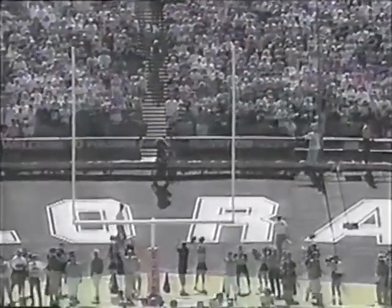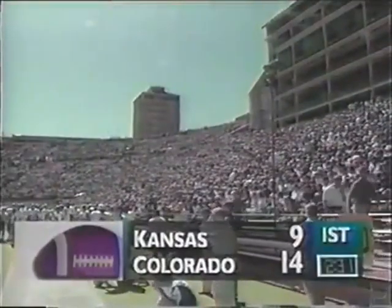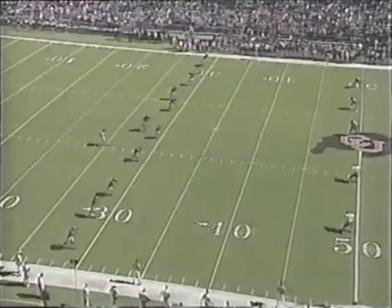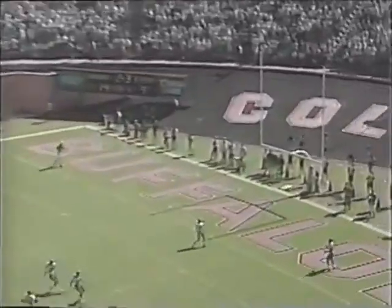But now Colorado has answered with 14 unanswered points. Rick Neuheisel's crew, like they did against Texas A&M, like they did against Oklahoma a week ago, coming from behind and went for a touchdown for Kansas. But since then, it's been all Colorado.